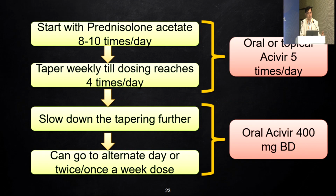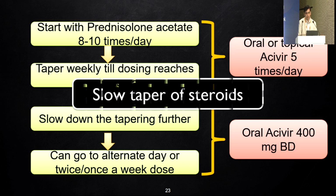And as we have discussed the regimen previously, a very slow tapering of the steroids in patients of immune stromal keratitis is needed to prevent recurrences. That's the most important thing, that you reduce the inflammation completely before you stop the steroids. And that completely means even at microscopic level.